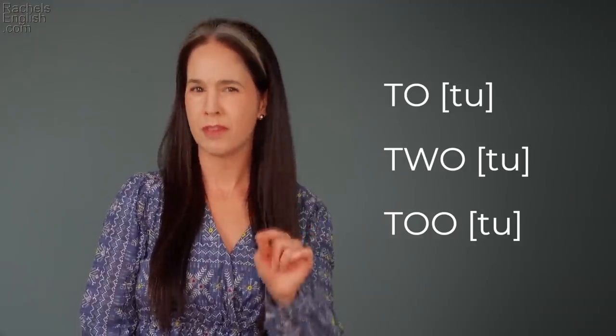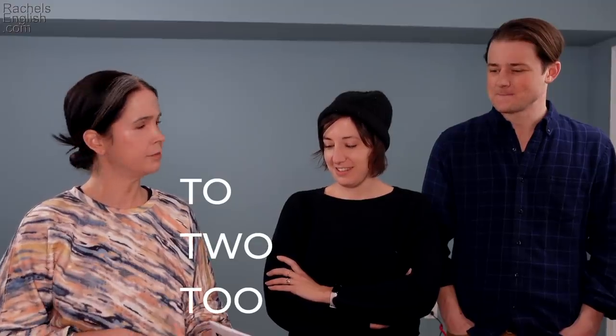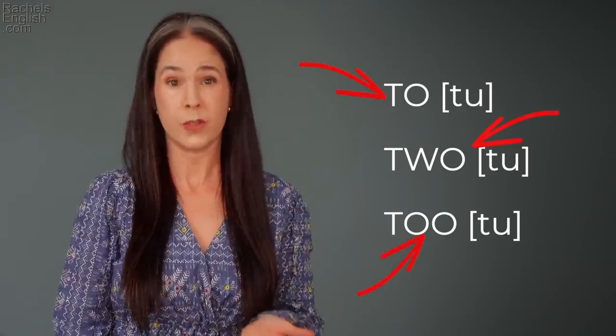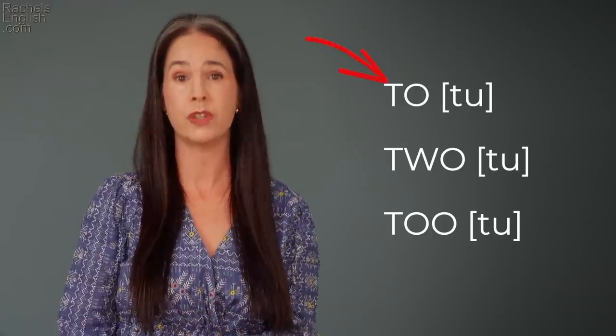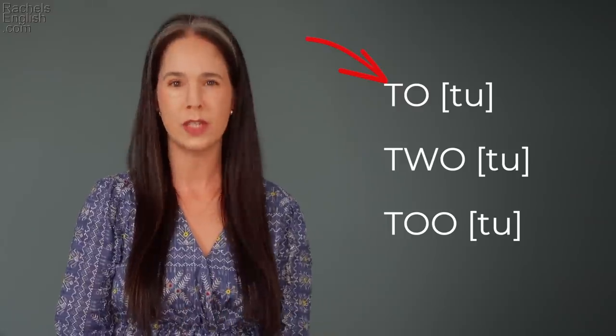Native speakers think they know how they say this word. And what about these? Two. Okay. They say this word sounds like this word and this word. They're wrong. 99% of the time, Americans do not say "two" for this word. I'm going to show you how native speakers actually say this word.